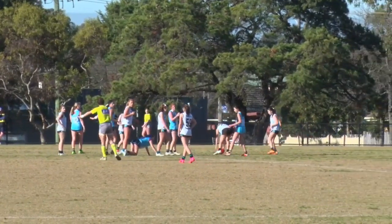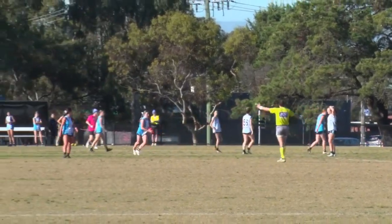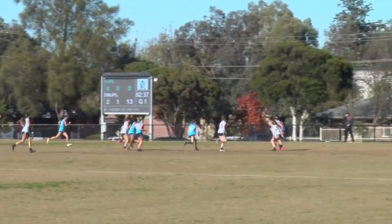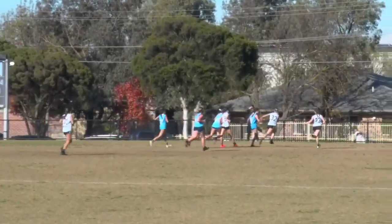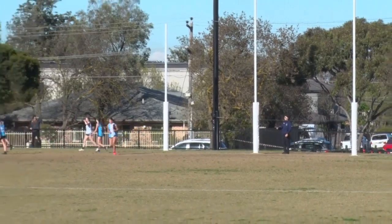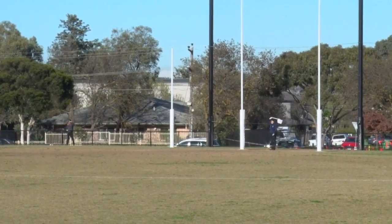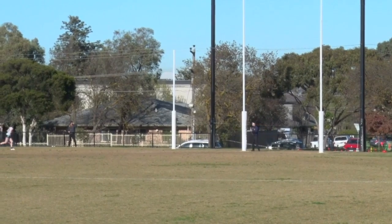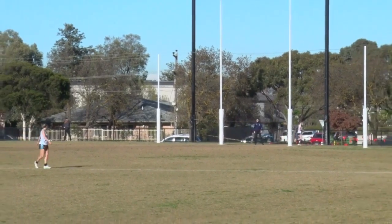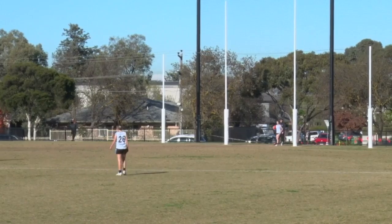Good even ruck contest there. Umpire says it's a push. Free kick again to South Metro. And they slam the ball long inside forward 50 here. Could be an opportunity for a goal kicker already in Hoskins if she can get onto the football. Snapping ball is across the face, through for a behind. So 2-2-14 plays no score. 14-point lead for South Metro Juniors as we approach half-time here in this one of the triple header today out at Ford Park.